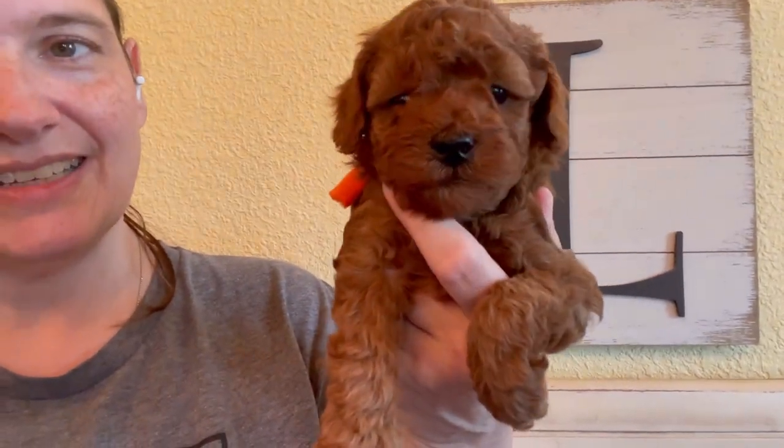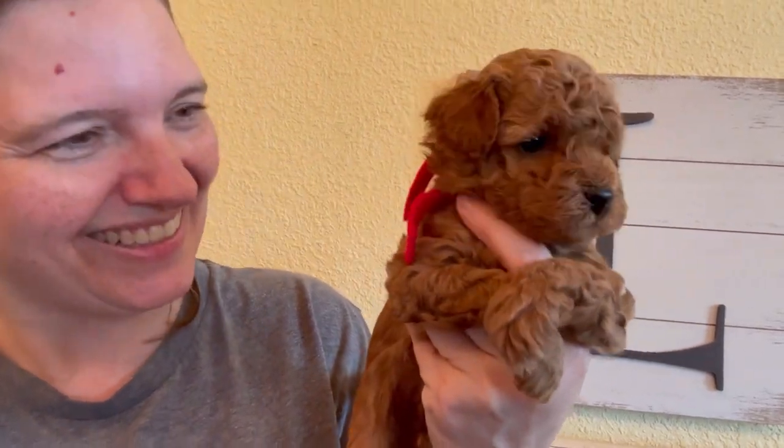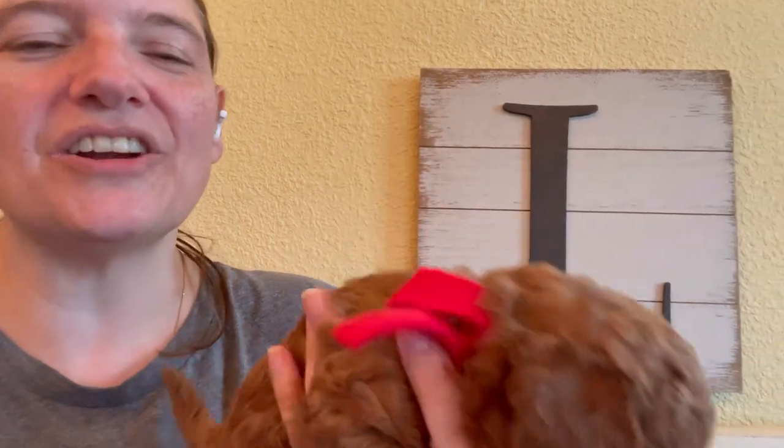Next boy is Orange Collar Boy. Look at him. Say hello. So pretty. And he is gonna be a cotton fleece mix with a curly coat. And then we have our little red collar, who's the smallest of the litter. Say hi. And he's another cotton slash fleece.